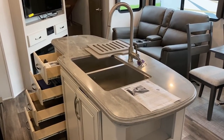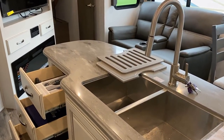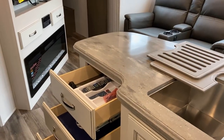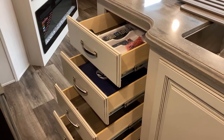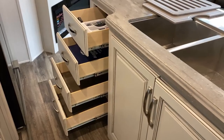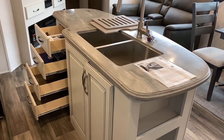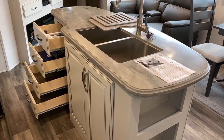Now, it's not super obvious, but the island is a little bit asymmetrical. There's a bigger chunk of counter space over here. So far you haven't really seen drawers in here. Well, you've got drawers on the floor over there, so plenty of room, and they're nice big wide drawers. Good for not just silverware, but what if you've got big spatulas and stuff?